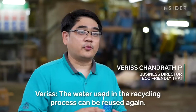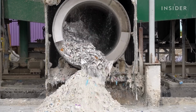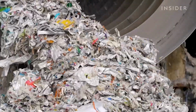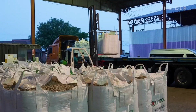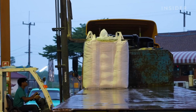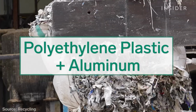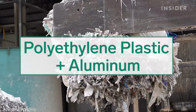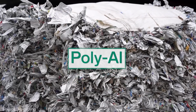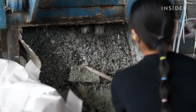The remaining plastic and aluminum end up here at the dump screen. The pulp is trucked to another plant and will be turned into toilet paper and cardboard. Meanwhile, the leftover mix of polyethylene plastic and aluminum is headed to Eco-Friendly's plant in Pathum Thani. It's called PolyAl for short. First, workers crush it with a coarse grinder.